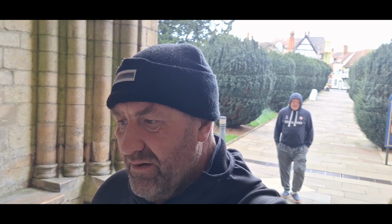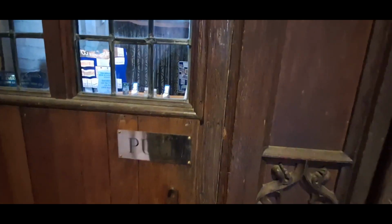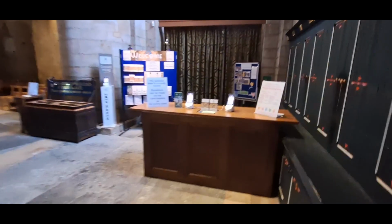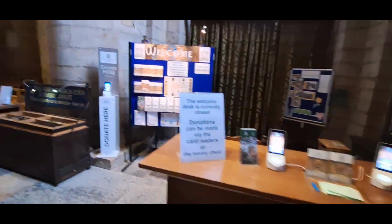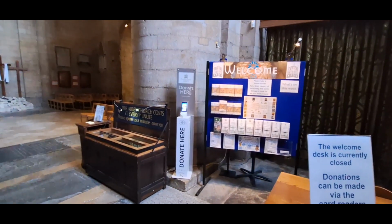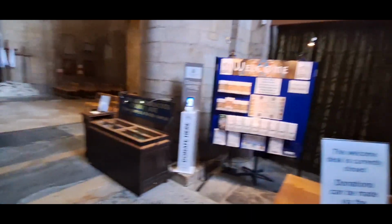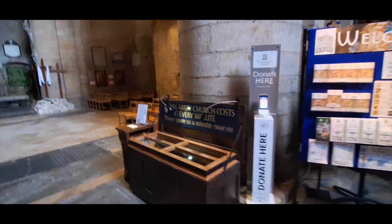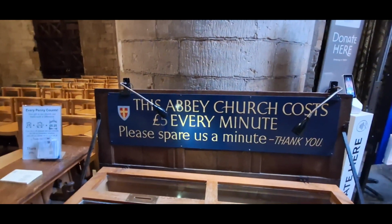9 AM morning prayer, 4 PM centering prayer in the Chapel of St Margaret's. Let's go and have a look. So let's go in the Abbey and have a look about. It's donations only. Right, donations, but we'll be doing that on the way out. This Abbey church costs £5 every minute. Please spare us a minute, thank you.